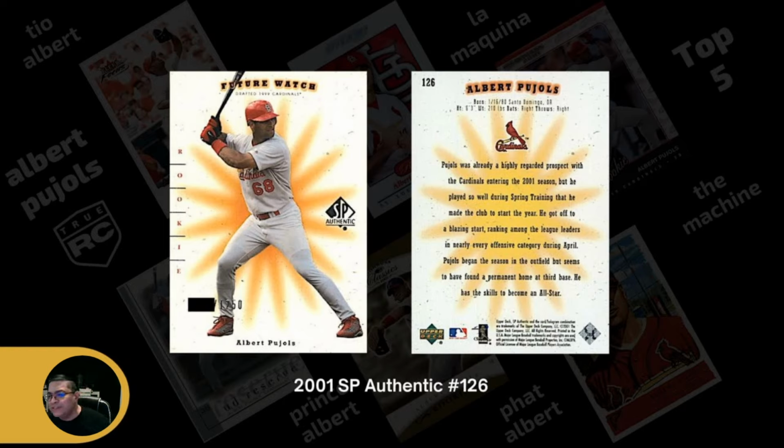Moving on. Next up, we are looking at 2001 SP Authentic. Card number 126. What a fantastic looking card this is. And I believe, in my opinion, that this card is going to be one of the most sought after rookie cards of Albert Pujols now and in the coming future. These beauties are serial numbered to 1,250. There is one parallel called limited, and it is just that, limited to only 50 copies.